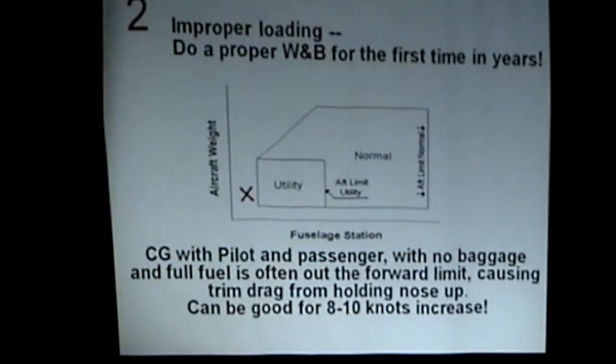The wing produces what's called a pitching moment. And that causes the nose to go down, and the tail is back there to essentially pry it up. Think about the teeter-totter. The tail is pushing down to hold the nose up. And the more forward your CG, the harder the tail has to pry down at the back to pry the nose up. That's right. That costs you speed. Do an actual CG weight and balance calculation for once in this decade and see where you're at.